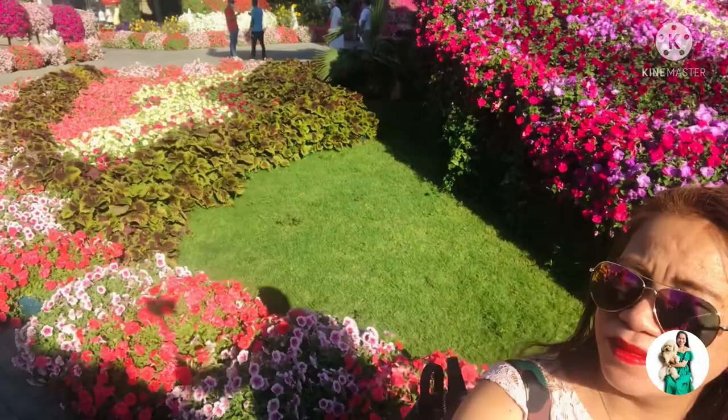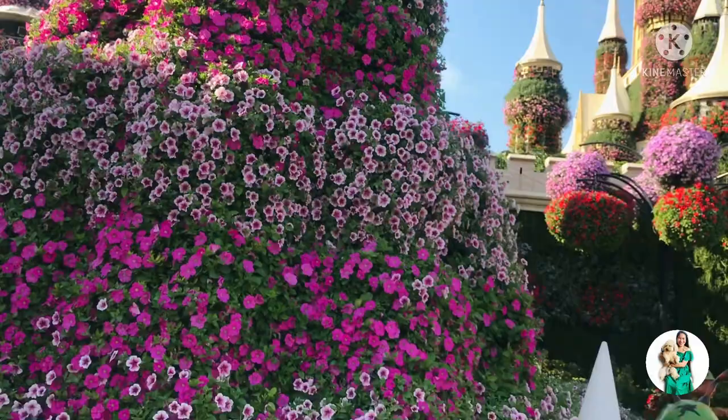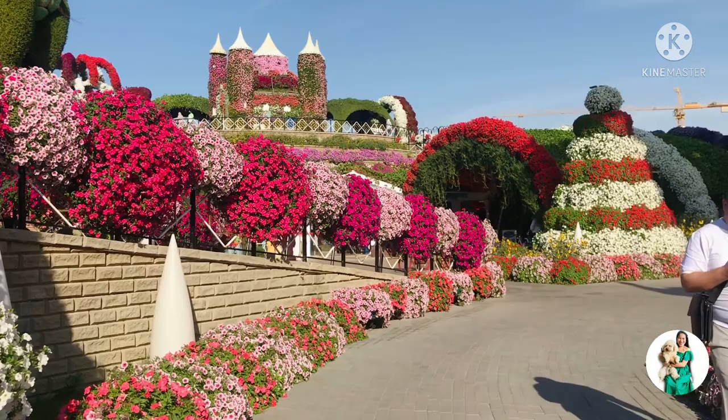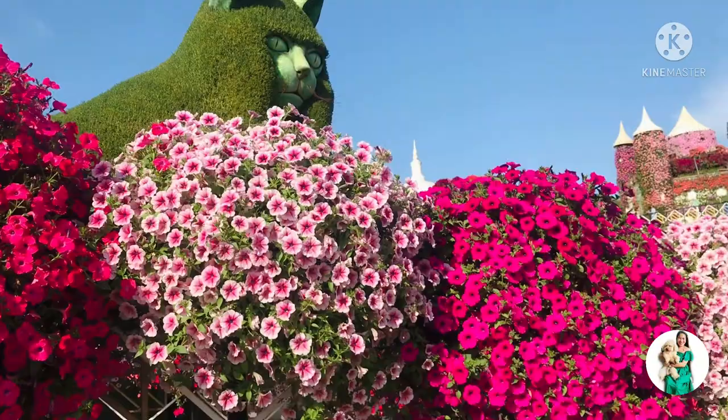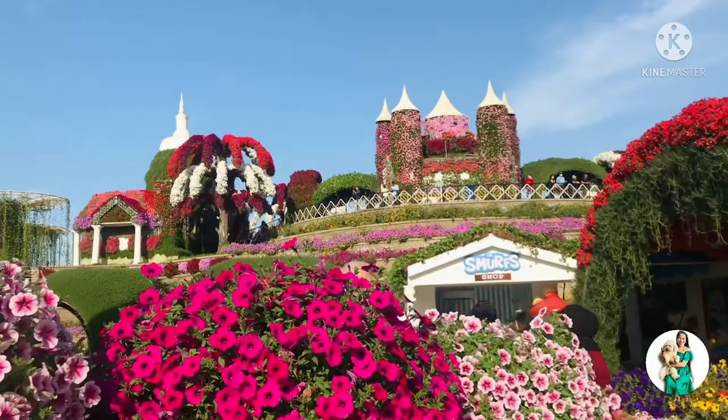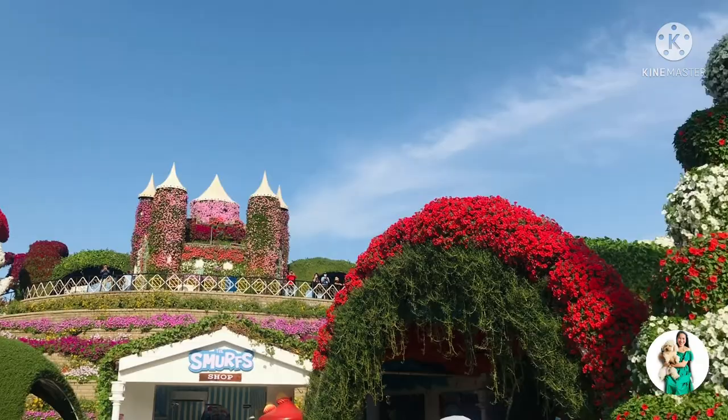The back side, look. Oh. This one, guys, how beautiful it is. Look, the cat there. Look here. There also. Oh, sorry.